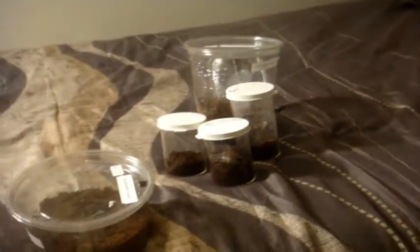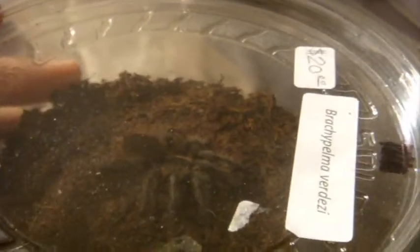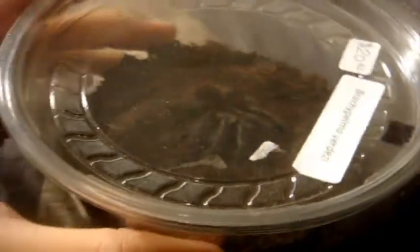And these are the other 5 that I got from the expo. So, this is the Brachypelma verdezi, the Mexican rose grey that I got for $20. About 1.5 inches. She's exactly like my B. vagans sling. She attacks very fast and she's pretty defensive for a brachy. Although it might actually change as she gets older. We'll see.